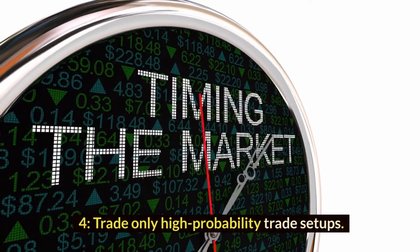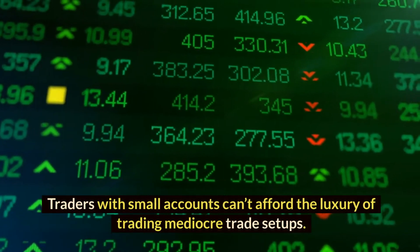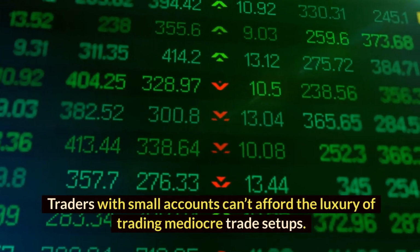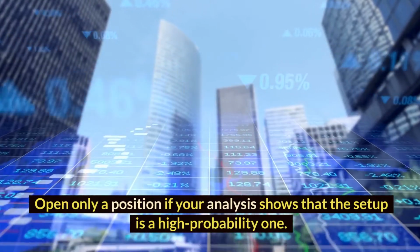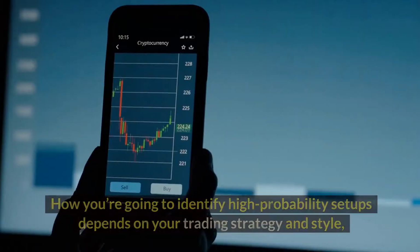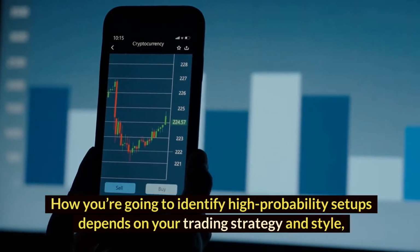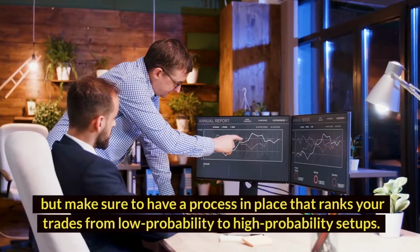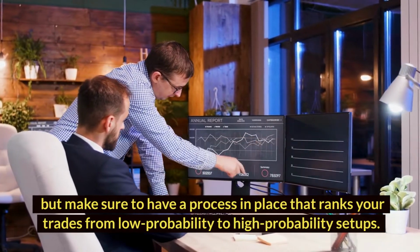4. Trade only high probability trade setups. Traders with small accounts can't afford the luxury of trading mediocre trade setups. Open only a position if your analysis shows that the setup is a high probability one. How you're going to identify high probability setups depends on your trading strategy and style. But make sure to have a process in place that ranks your trades from low probability to high probability setups.